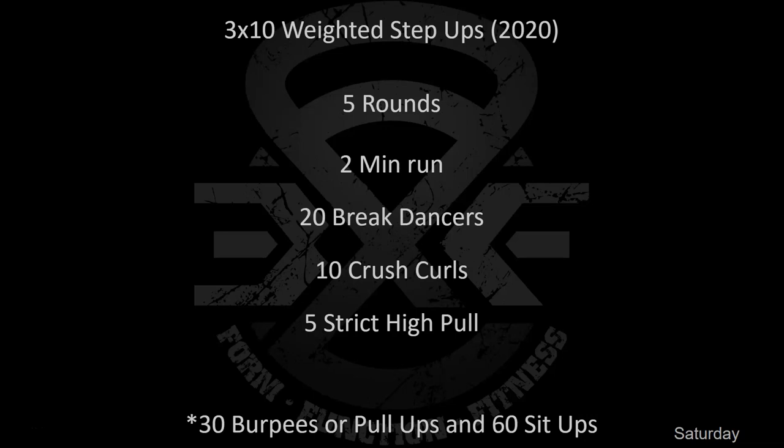Our Murph prep that day is 30 burpees or pull-ups and 60 sit-ups. At this point, we can partition the reps to get through this as fast as possible. That may be 6 rounds of 5 pull-ups and 10 push-ups if you need to, but get through that as fast as possible with that partition.